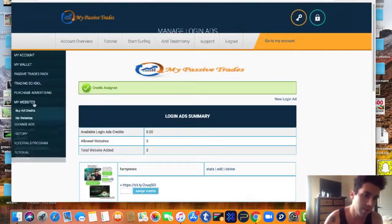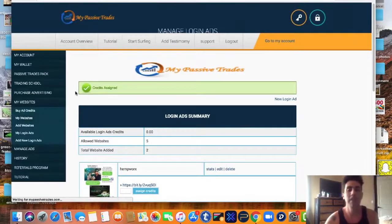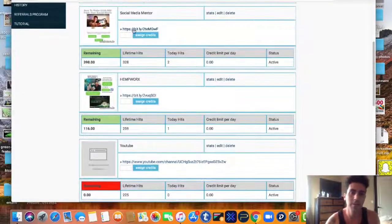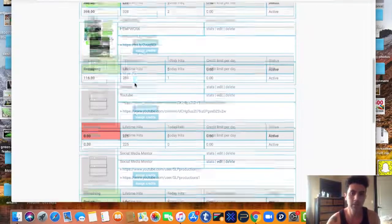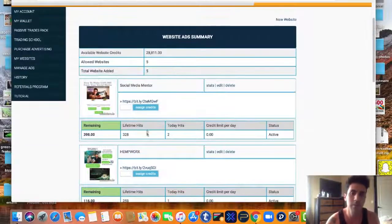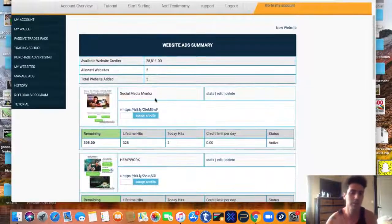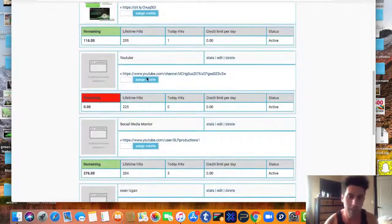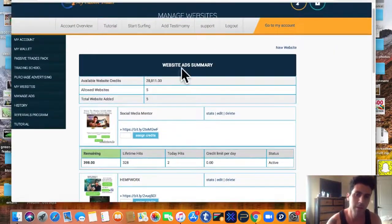Same thing with the websites. If you click on My Websites, I'm doing the same thing. See, I have a bunch of credits assigned here. These are my websites for different affiliate programs that I'm involved with, and I'm sending traffic to them here. This is where you manage everything. You can assign credits, you can put in your website URL, you can select which days of the week you want traffic sent to it. All that stuff can be done through this little website ad summary.